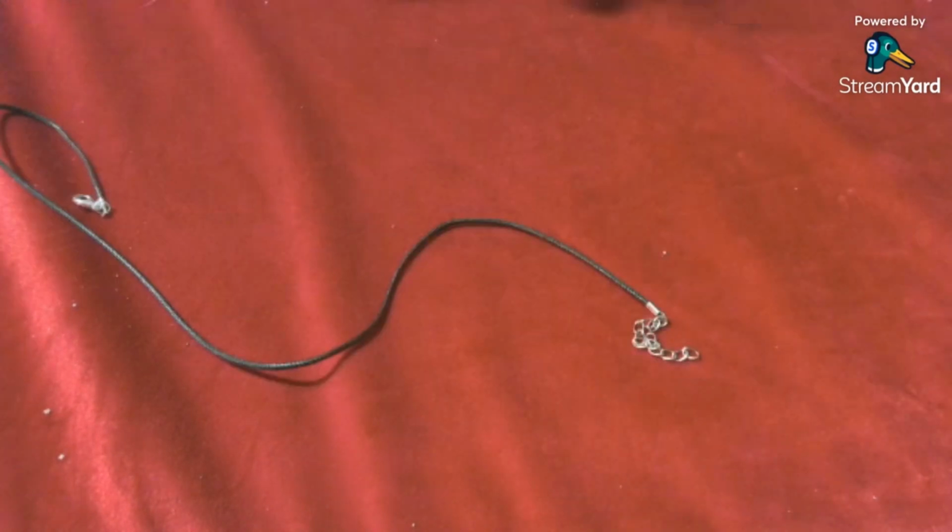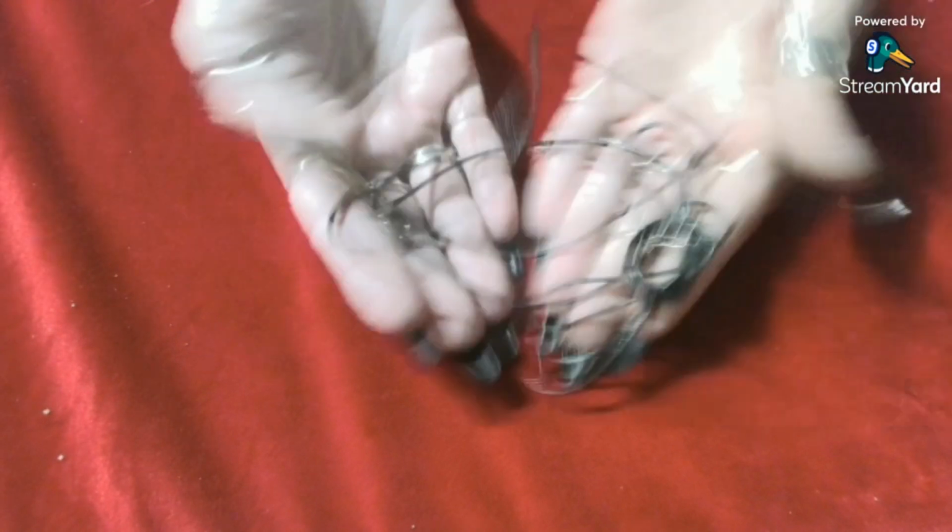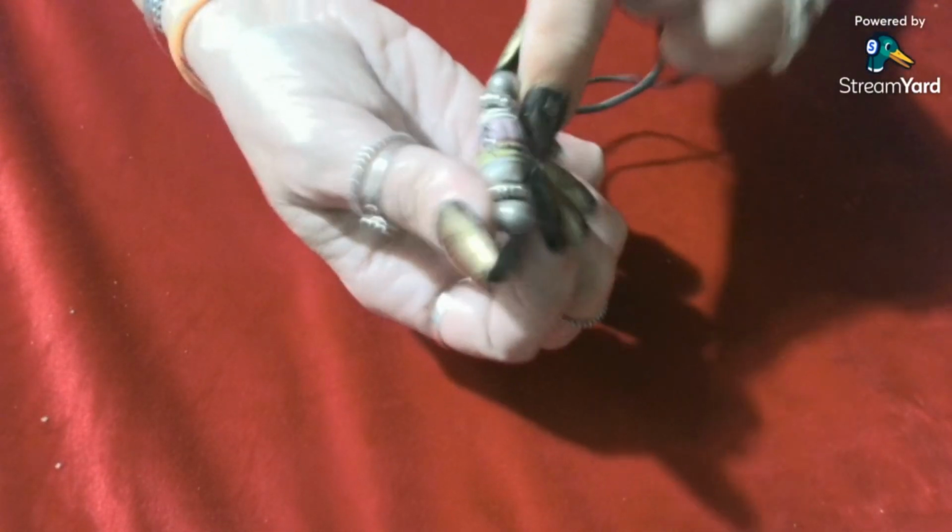Okay. We have some blank cords that aren't used. I guess these are new to make necklaces. Got quite a few of them there. Oh, we have another one of these. The painted bead slide necklace. Cute little scene on it.